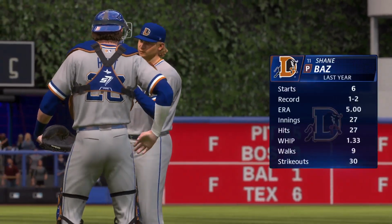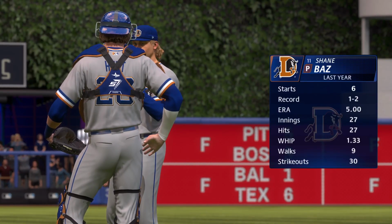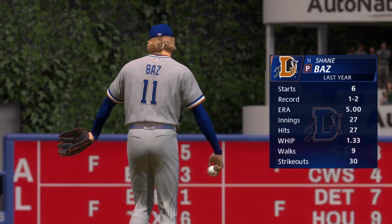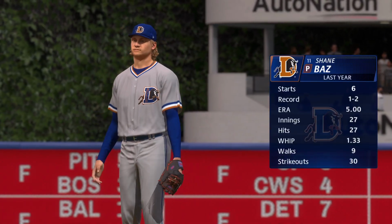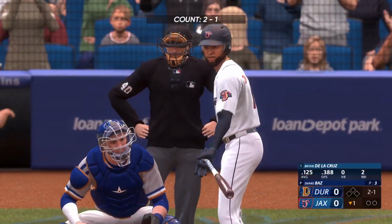Back here at LoanDepot Park. And toeing the slab, Shane Baz. Power pitcher. He's going to speed you up with the fastball velocity, and out of his hand will explode the breaking ball. Very difficult for hitters to keep that front side closed and hit the ball the other way, because they know if they're not ready to pull the trigger, the fastball will beat them. Now the left fielder, Brian De La Cruz.